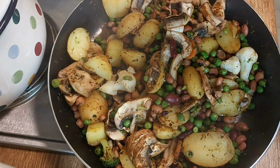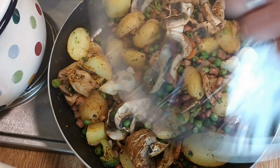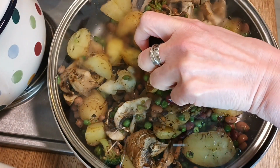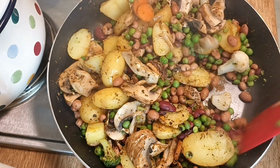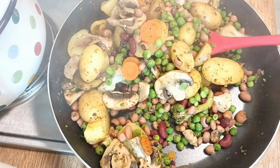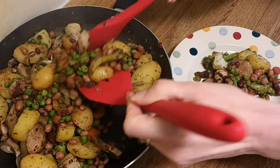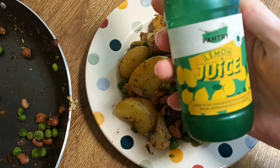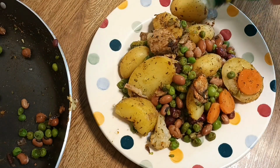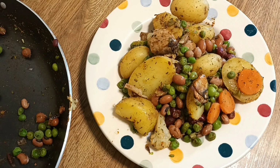A splash more water. It's almost done. Okay, let's serve some up. I've also just got some lemon juice, which I'm going to sprinkle on the top, just to kind of give it a freshness and lift it slightly. And that is lunch today.